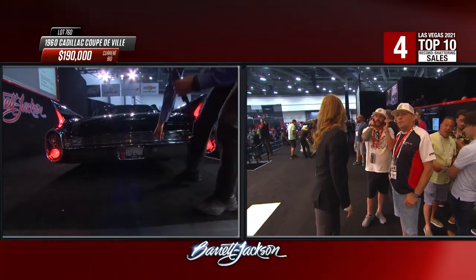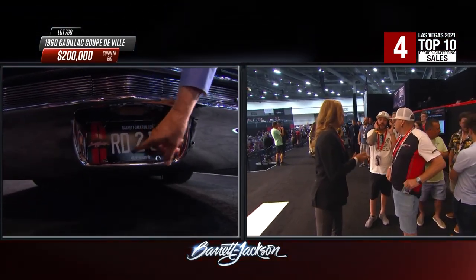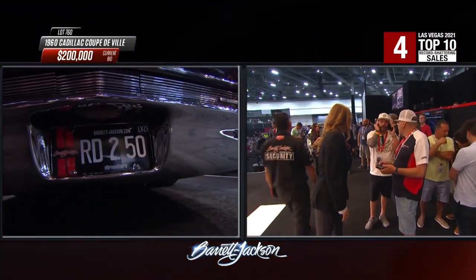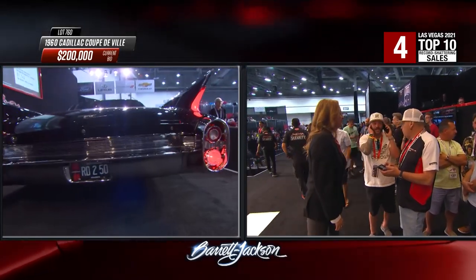By the way, if you're wondering what this license plate means, RD250, it's Road to 50, 50th anniversary for Barrett-Jackson. All of the cars here at Barrett-Jackson have that on.